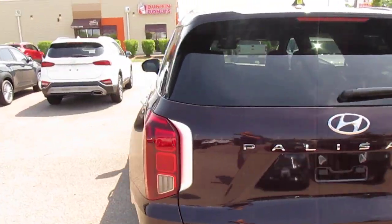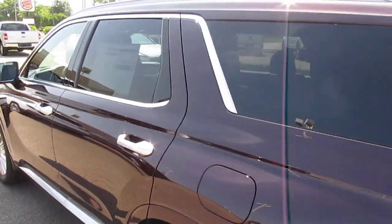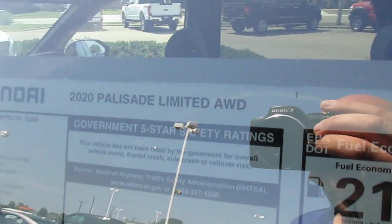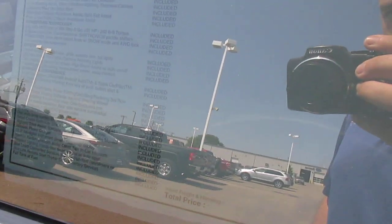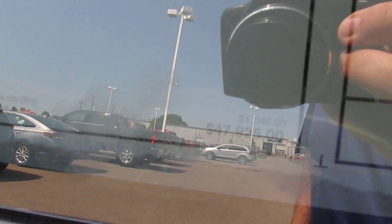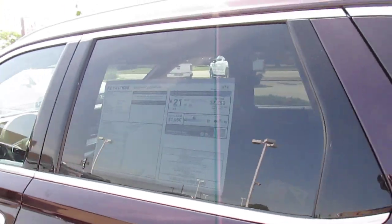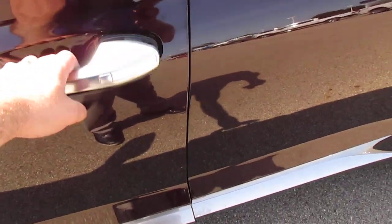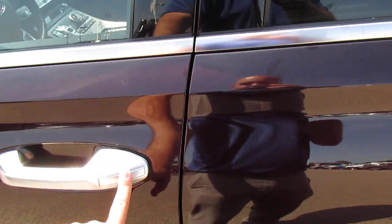But first, let's start out by checking out the window sticker price. So here we go, 2020 Palisade Limited all-wheel drive. It's got everything, and it is priced at $47,925. This one has as much as you can add. It's got, of course, the keyless entry here. They've gone to a new design where you have the unlock and then the sensor right there for the lock.